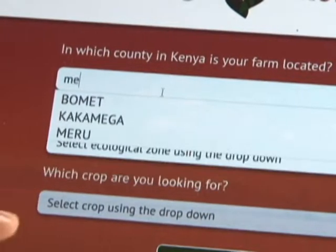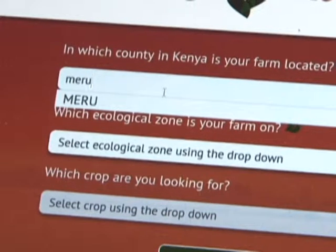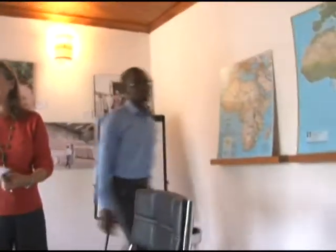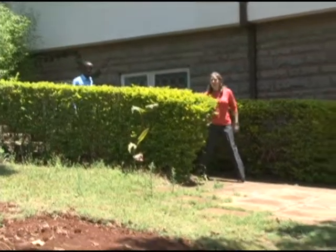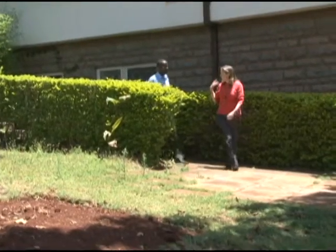Mbegu Choice was developed through a partnership between the Kenya Agricultural and Livestock Research Organization, KALRO, the Kenya Plant Health Inspectorate Service, KEPHIS, Kenya crop seed companies, and Agri Experience, with support from the Kenya Market Trust.